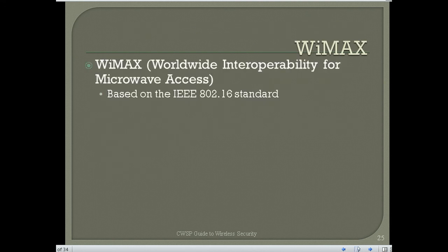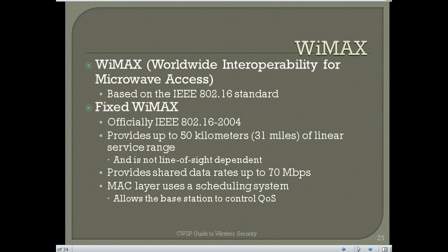WiMAX is the 802.16 standard. It is a long-range wireless: 50 kilometers, 31 miles linear service, line of sight, with shared data rates up to 70 megabits per second.